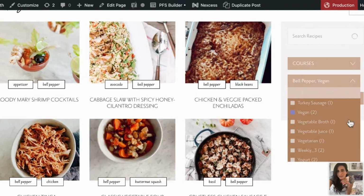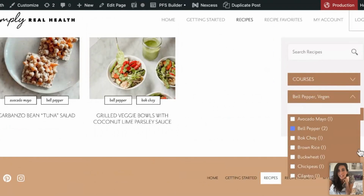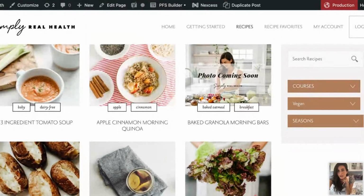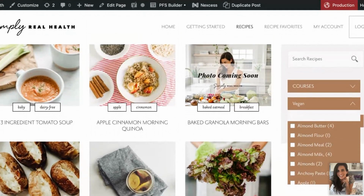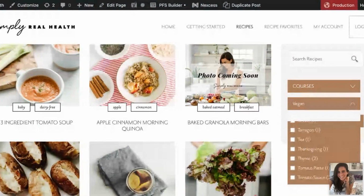Bell pepper and, I don't know, we'll just pick, we want it to be vegan, right? And so it will generate the recipes that, here we go. Maybe that was a bad example, but that's because it's in the category of vegan. So yeah, we'll just want to do this one.